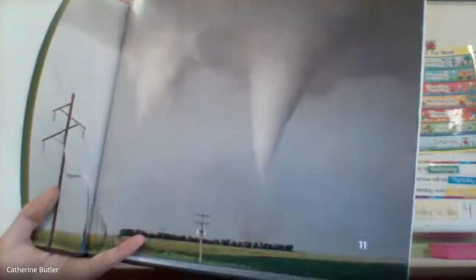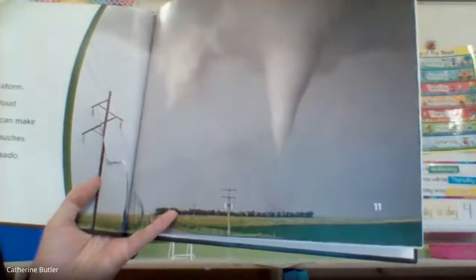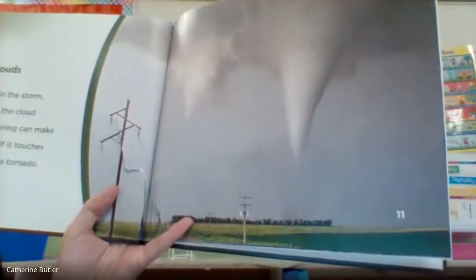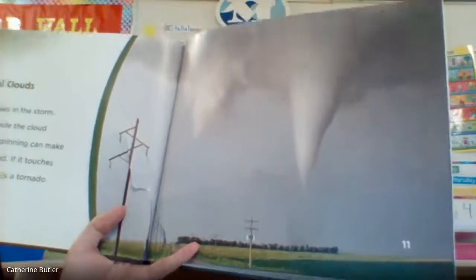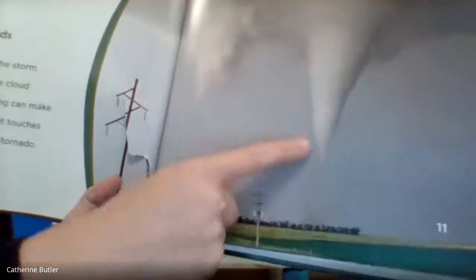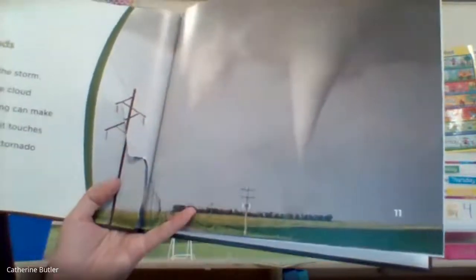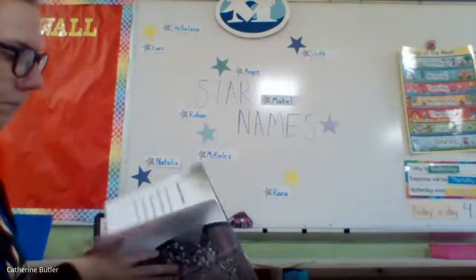Funnel clouds. Whoa, look at it. Wind blows in the storm. The air inside the cloud spins. The spinning can make a funnel cloud. If it touches the ground, it's called a tornado. So if it doesn't touch, it's not touching down. It's just a funnel cloud. But if it touches all the way down to the ground, then it's a tornado. Oh, that's pretty cool.